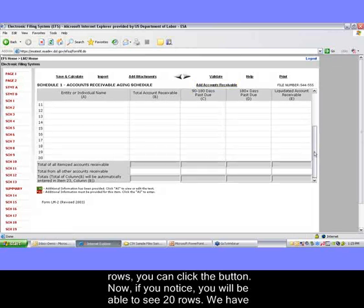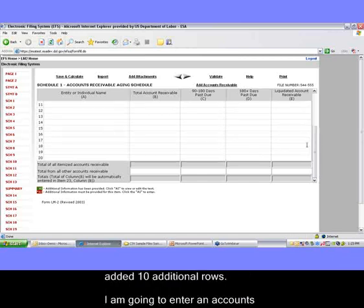And now if you notice, you'll be able to see the 20 rows. We've added 10 additional rows.